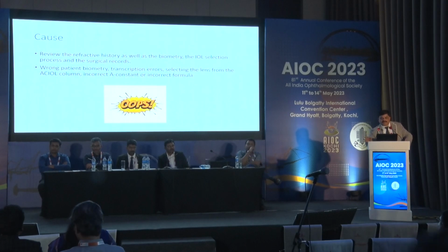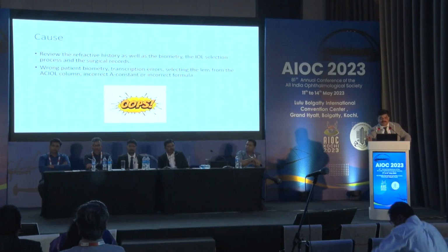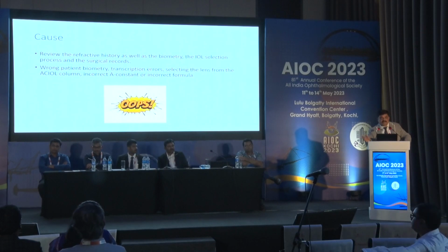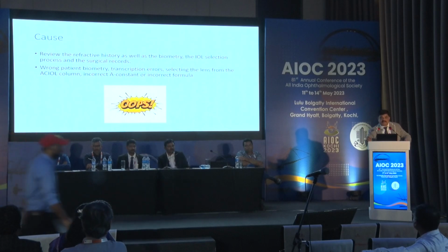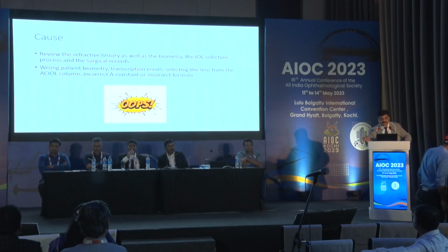Review the refractive history as well as the biometry. What exactly was the IOL selection process? Take out your surgical record and find out. Wrong patient biometry, transcription errors, selecting the wrong lens. Sometimes when you are working fast, you may select the lens from the wrong column, or even, nowadays, use an incorrect A constant or incorrect formula.